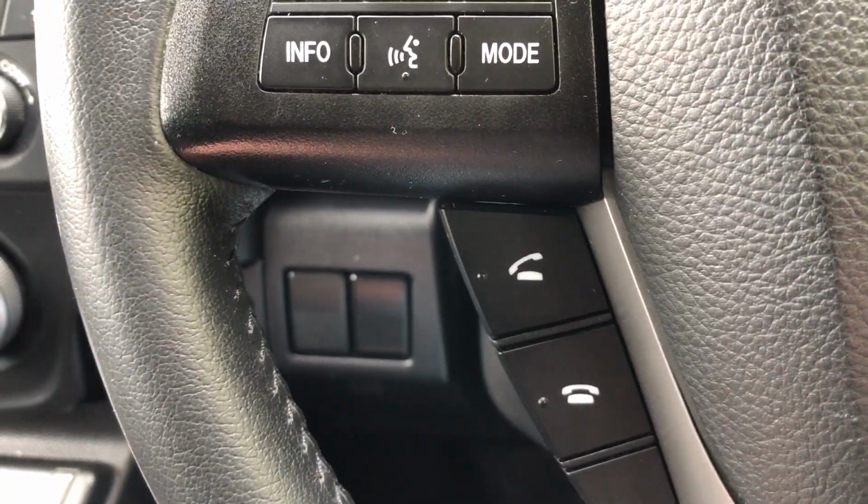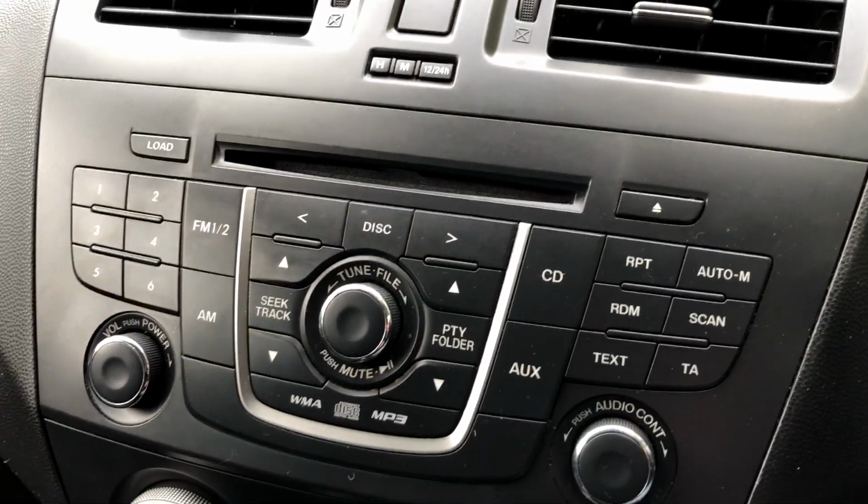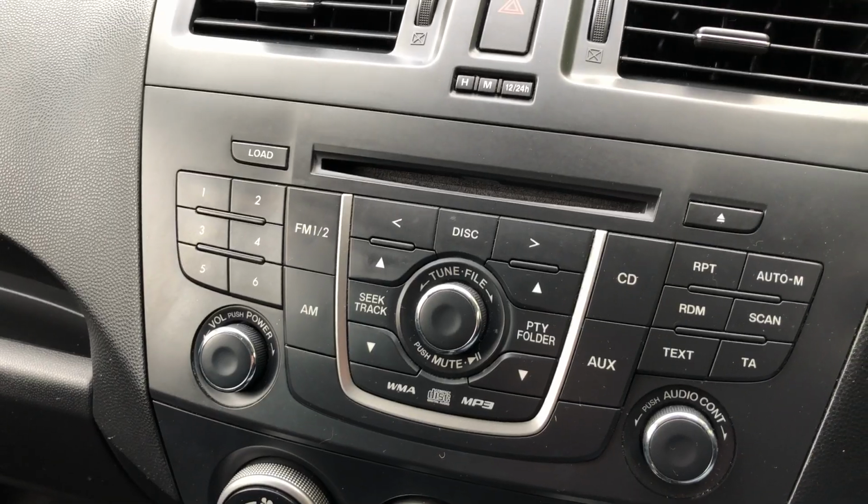These are no phones paired. Would you like to pair a phone now? There you go, the lady's asking you what you want to do. Entering the setup pairing options menu.